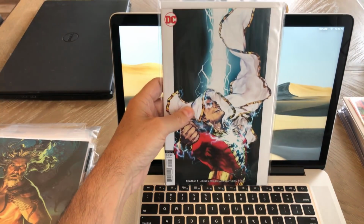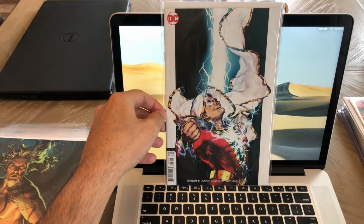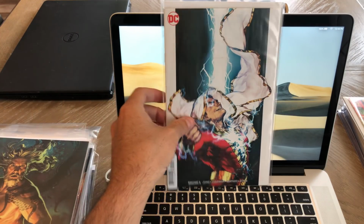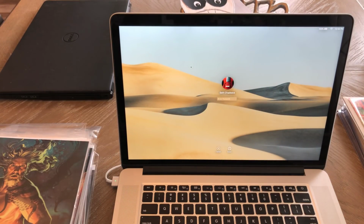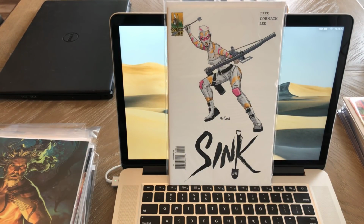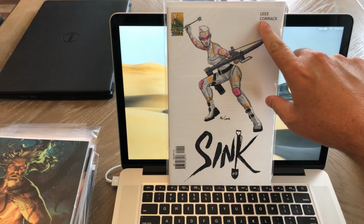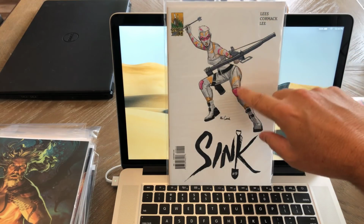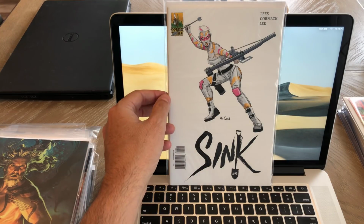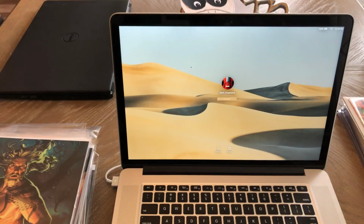Shazam number 6. It's a nice cover. I think I've been buying Shazam off and on. I think the last issue I bought was number 4, so I may not be on top of the storyline here, but just thought that was a cool looking cover. Sync number 9. This has been a definite great series. Every issue is different. Oh, there's Cormac. So it wasn't Rick and Morty. I think he has done some Rick and Morty stuff, but yeah, he's known for doing Sync, interior artwork for Sync. So Sync's been excellent. You know, I highly recommend you buy those issues if you can find them. And some of those early ones are hard to find.